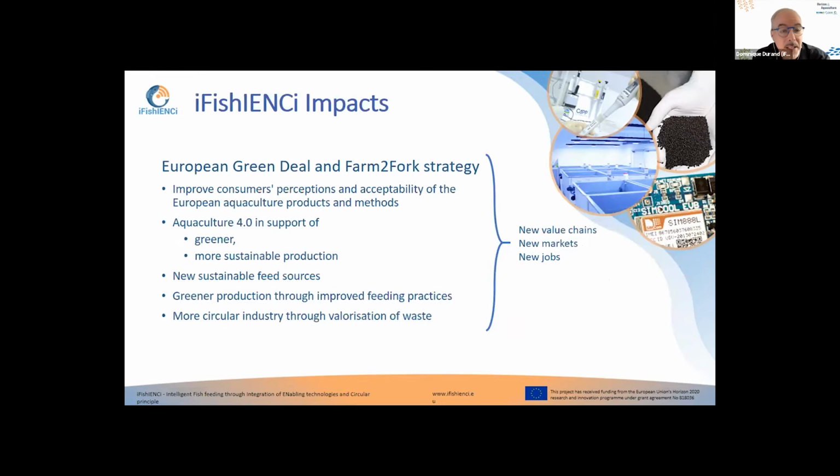So the main impact: even if the project was funded before the European Green Deal and the Farm to Fork strategy were launched, the project is really contributing to the European strategy related to these 2 endeavors.